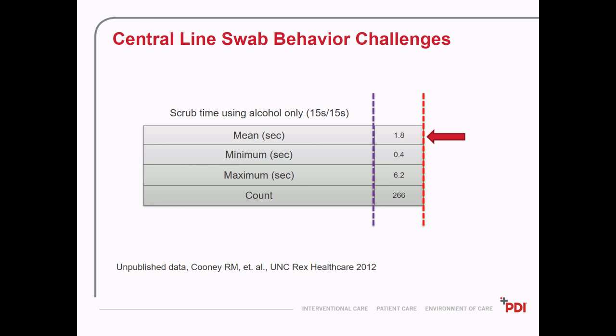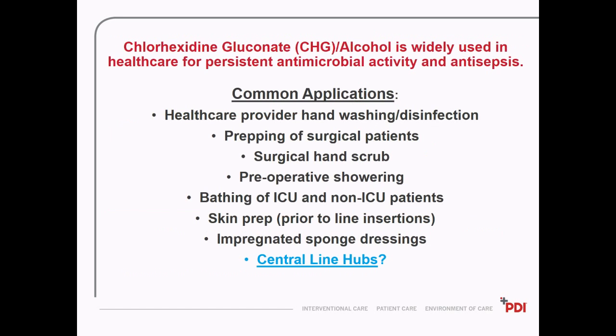It was at this time that we realized we can do what we do in other parts of the hospital, where we noticed that CHG works all over the place. In surgical services, before a patient gets access to the inside of their body, we use alcohol and we use CHG. We use it in hand scrub, in pre-op showering, and ICU bathing. Why? Because alcohol has immediate kill. CHG has not only the kill, but also a persistency effect, and there are publications talking further about that.